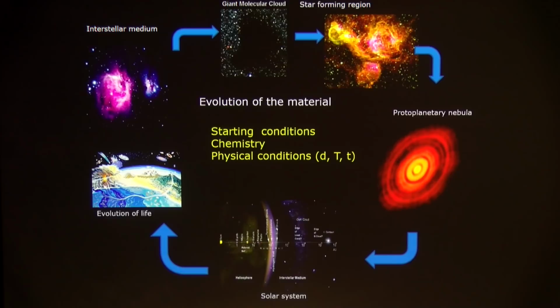If you talk about chemistry, then of course you have starting conditions, and we have the starting conditions for comets in the interstellar medium, and the rest is just chemistry. And chemistry, of course, depends on some physical conditions like density, temperature, time, cosmic rays, UV, and whatever. But in principle, it's just chemistry.